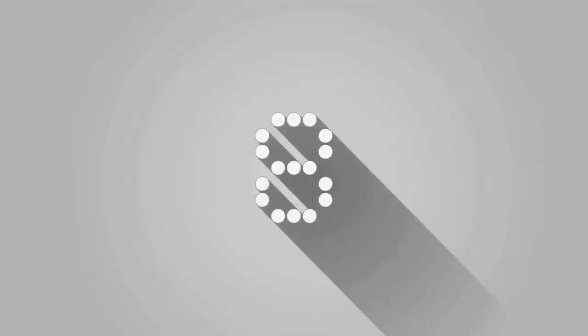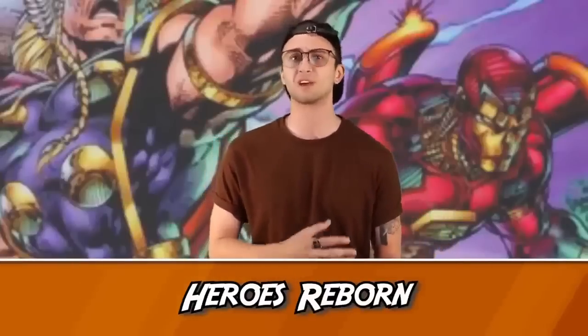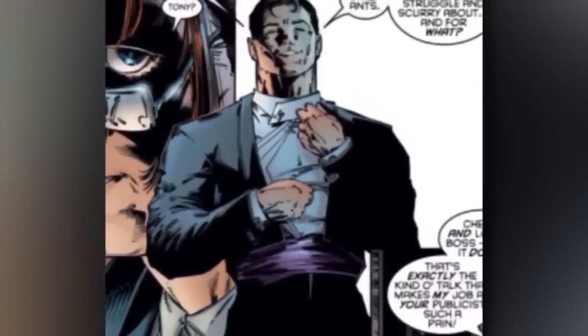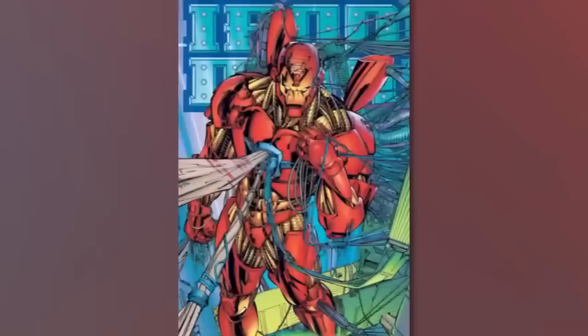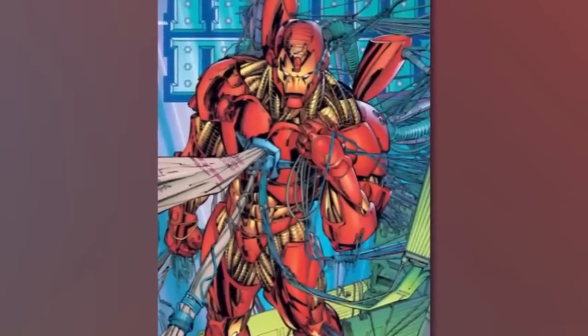Number 8, Heroes Reborn. In 1996, Marvel created the controversial Heroes Reborn event/storyline in an attempt to reboot some of their characters. Tony Stark was no exception, and he was reborn in a new universe where he was even more of a selfish jerk than usual. And when he was wounded in an attack, Tony took up a special suit of armor to become a hero. Referred to in the storyline as the Prometheum armor, this rather unique looking suit was exclusive to the Heroes Reborn universe and honestly wasn't too well received.